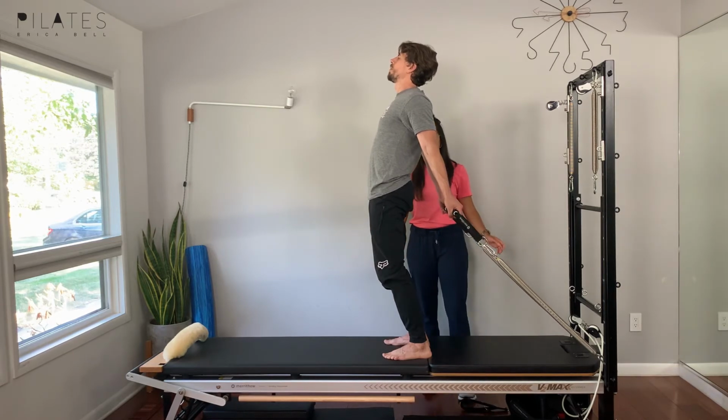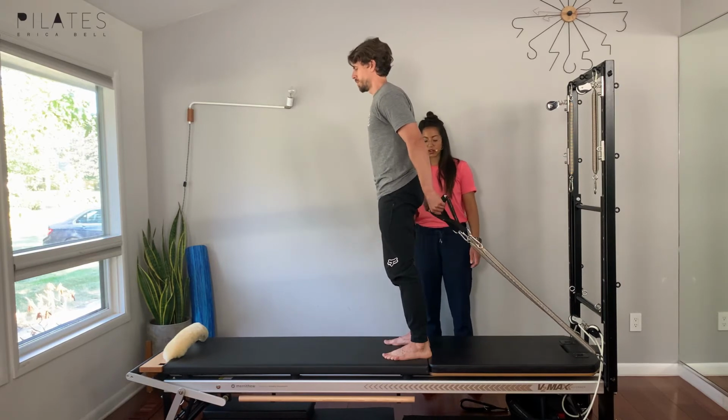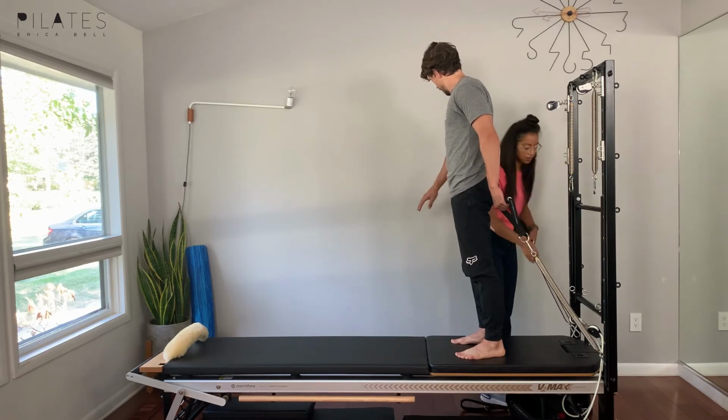And then you can slowly, carefully, let your shoulders come forward, right in line with your hips. Walk yourself back a little bit. Okay, you're going to stay right here, okay? Because I'm going to move the springs up to the top.